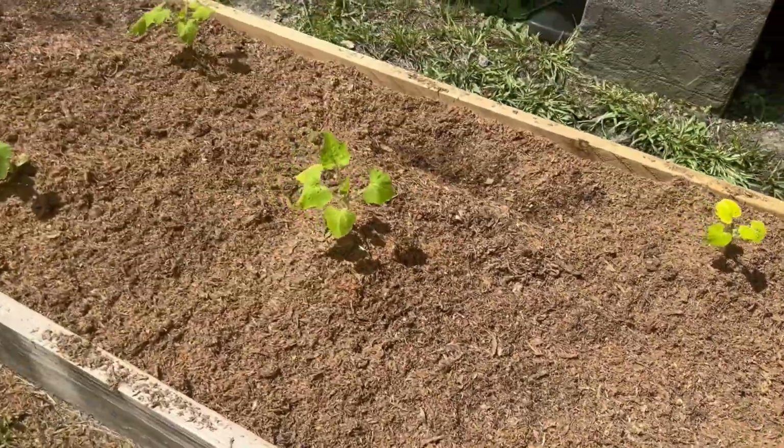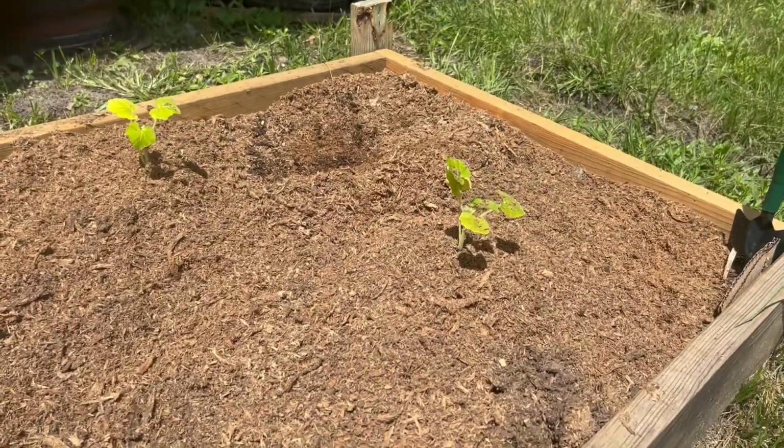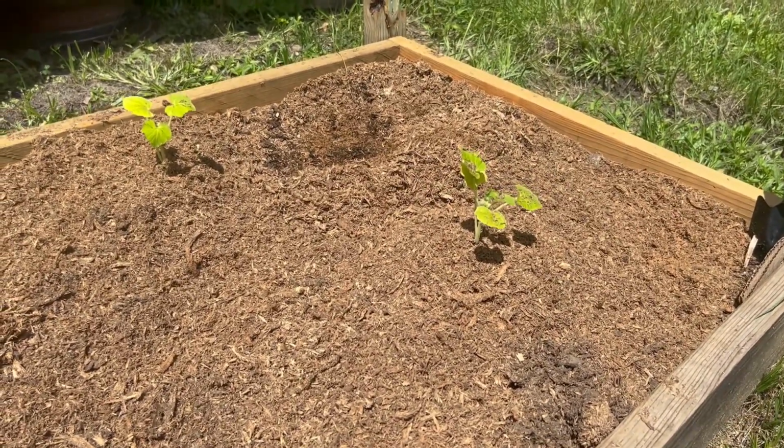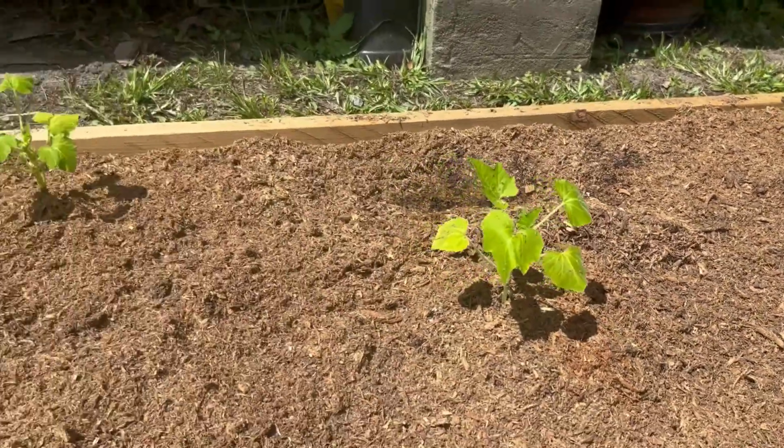Now the one in the middle is growing a lot quicker than the ones in the end. Of course, I did put more cardboard down there on the end, this end that I'm showing you now. So.